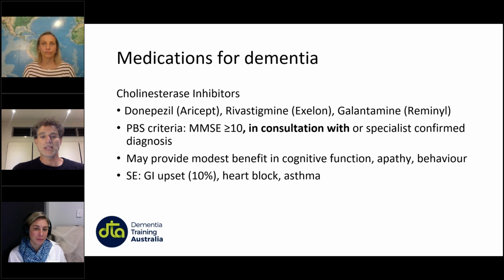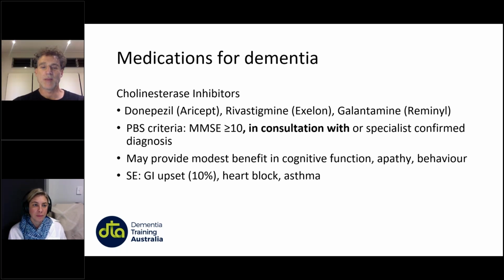And if you are thinking about starting someone on that, there are some PBS criteria that you need to follow. It's for Alzheimer's dementia. The mental state score has to be over 10, which is a frustrating criteria because the person might have English as a second or third language, or you may have used a different cognitive assessment tool. So I won't talk about that too much, but it is a bit frustrating. And it needs to be in consultation with a specialist.